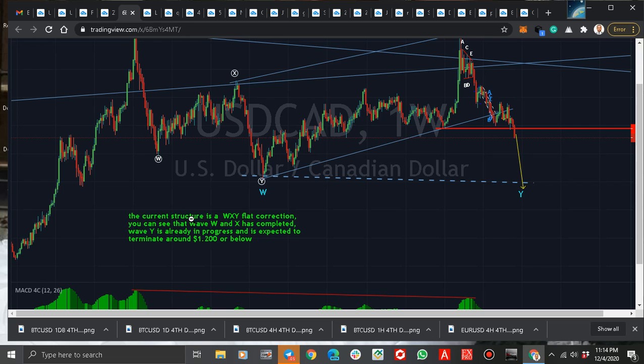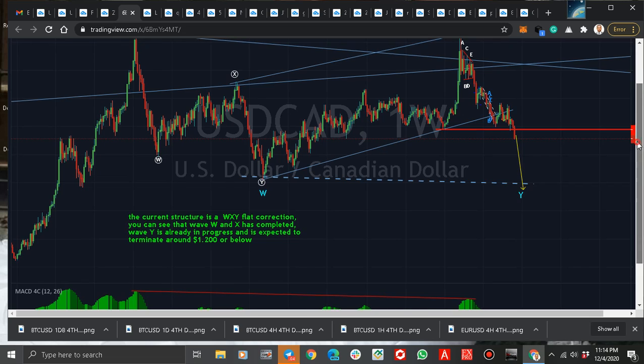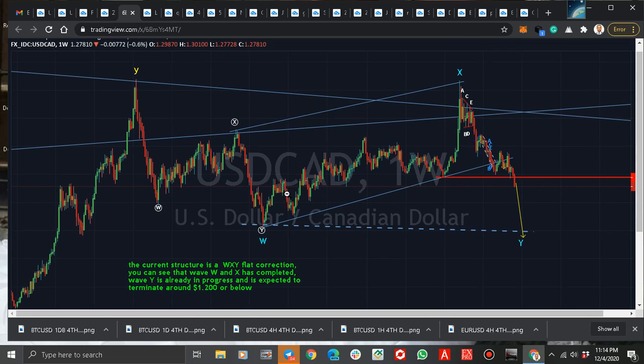The current structure is a WXY flat correction. You can see that wave W and X have completed. Wave Y is already in progress and expected to terminate around 1.200 or below. So I had forgotten about this very chart until today, because the reason I went back to it is that this is an impulse, and the correction is correcting in a kind of flat.